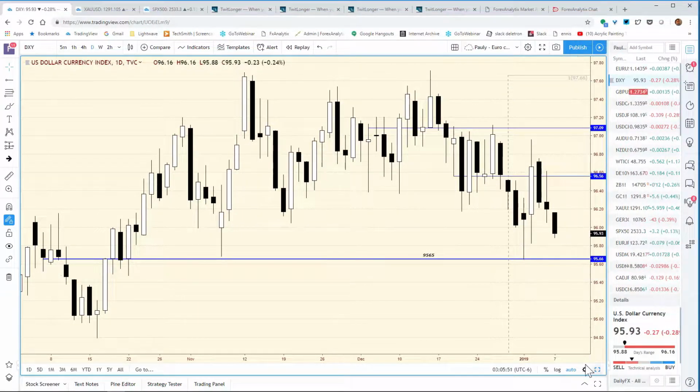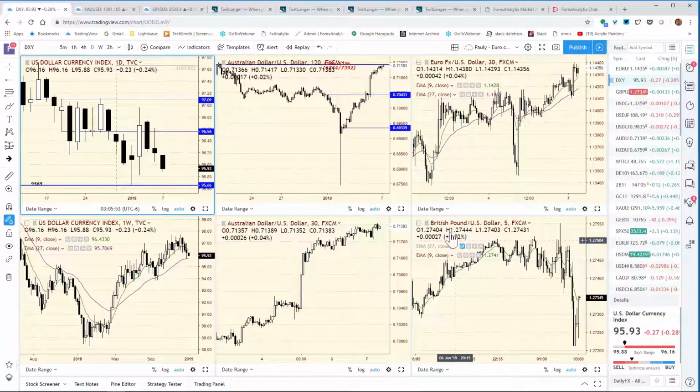post NFP. I thought we might see a big move on Friday, but obviously with those big jobs numbers, that made it a little bit difficult for that to go on and play into it. And we're going to move into a little bit of news, and then we'll go right into the analysis.